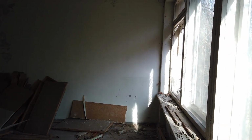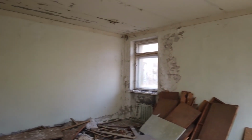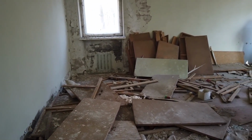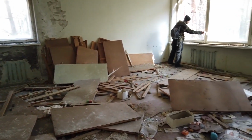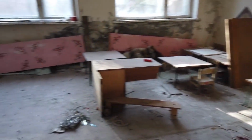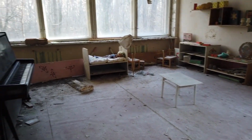Now we will have much hard work. We need to clean this room. You can see how many destroyed things are on the floor. After this we will clean this room and maybe paint this room. And after this we will see what we can make in this place to look like many years ago, how this place looked many years ago. We will try, because you can see that the kindergarten looks very creepy. And this video was made many years ago.